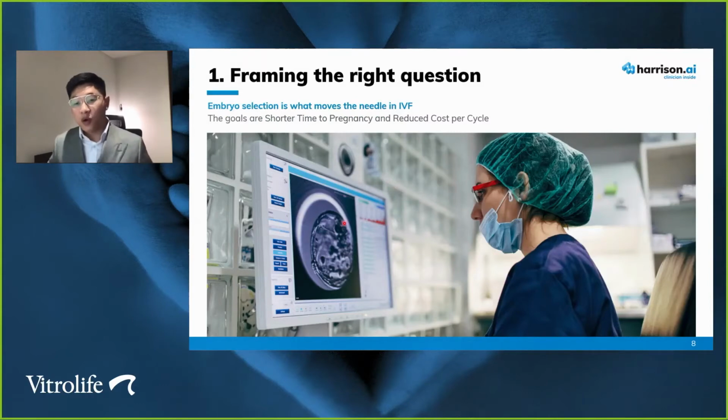The very first step is always to ask the right questions. And in IVF, one of the most important questions is which embryo will have the best chance of creating a pregnancy. Because if we can do this, we can reduce the time to pregnancy by prioritizing the embryo with the highest viability first.